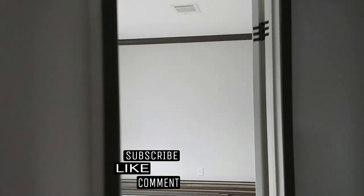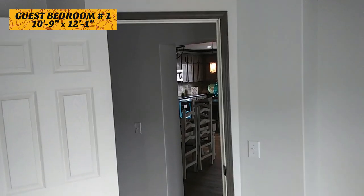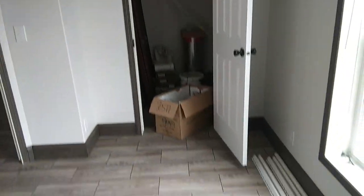All right, so let's go check out the bedrooms. All right, so here's your first guest bedroom. It's a really nice size guest bedroom. And I love the fact that there is no carpet in this house. It's all wood flooring. I'm not exactly sure what kind of flooring this is in the house, but it's really beautiful.